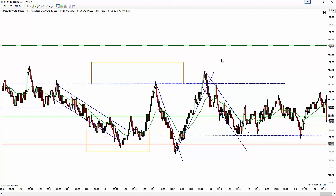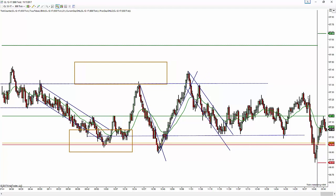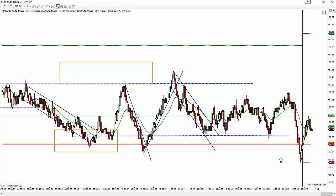We had news coming out at 4 p.m. or 4:30, the API report, and then, of course, the DOE report tomorrow at 10:30. Both of them were expected to be somewhat of a draw, and you can see that this is 4:30. The draw off of here was kind of bearish, but it bounced right back. I'm doing this late at night, so it's just 9:45 Eastern Standard Time, and you can see prices kind of rebounded here. So it's really within that range.